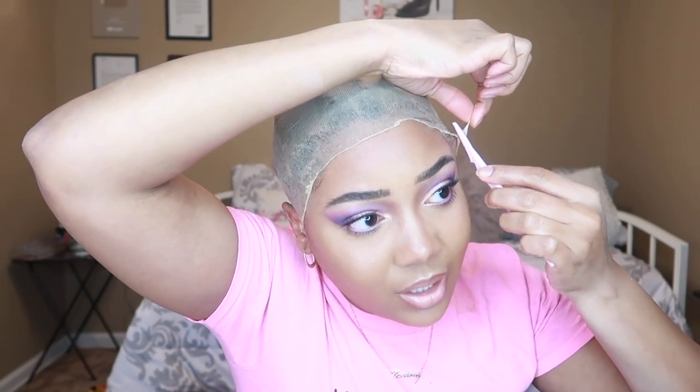This is gonna help me to see where my cap is, where I wanna remove it from. We need to remove a little bit more of this. To do that, I'm pulling this back just to lift that out of the way. And my hair should not be stuck to it. I'm just gonna cut that off.